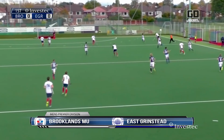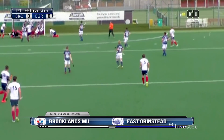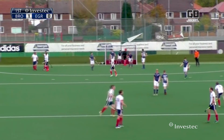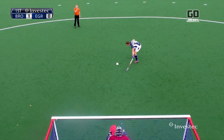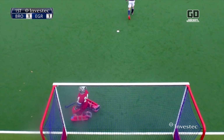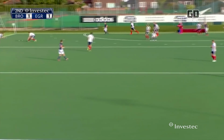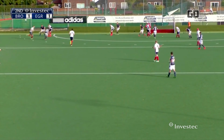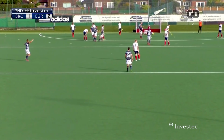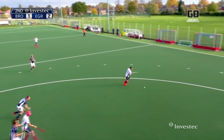Brooklands Manchester University got the opening goal against East Grinstead, for Andrew Jackson in the 16th minute. The lead lasted until just before the break. There were no further goals until a dramatic final 10 minutes. First, Andy Piper put the visitors ahead from open play, before Richard Slater equalised just a minute later.